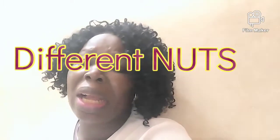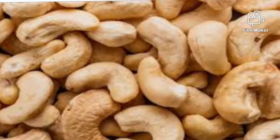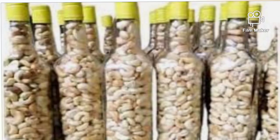Another thing we can also give them is nuts, all forms of nuts, like groundnuts, cashew nuts, walnuts, all forms of nuts. They are so rich in helping the brain function. Even as a pregnant woman, when you are eating them very well while you are pregnant, it helps the baby in the womb too. Even when the baby is born, the baby will have good memory. All this kind of thing actually starts from the womb, when the baby is still in the womb.